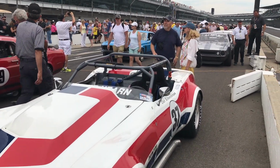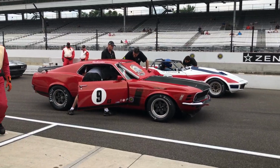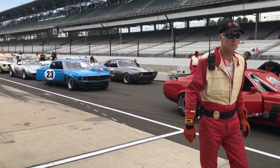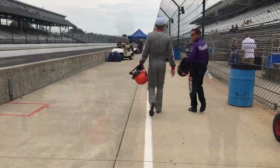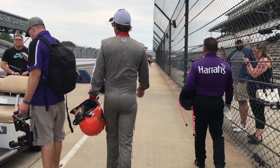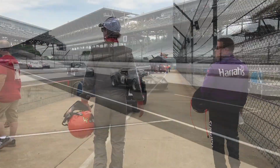It was amazing to see the legends in person before the race and talk with a few drivers, but as I got closer to race time, I wanted a better vantage point of the start of the race, so I followed these two guys down a pit area. I figured they might have a good idea where to go.